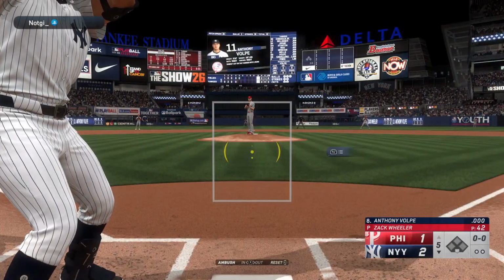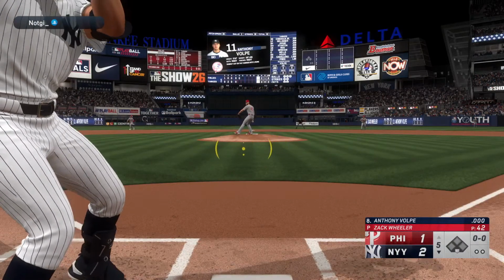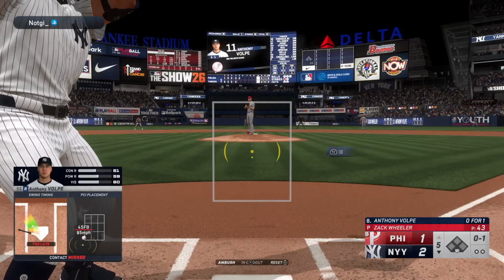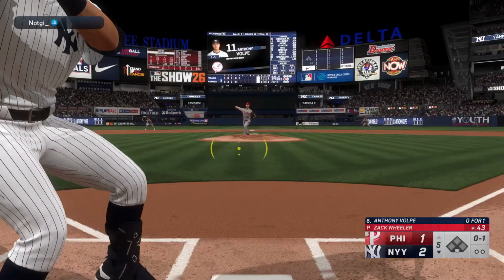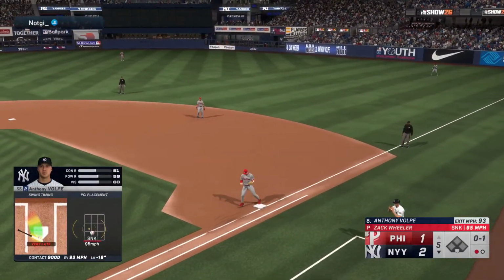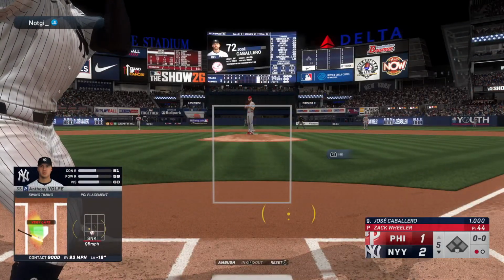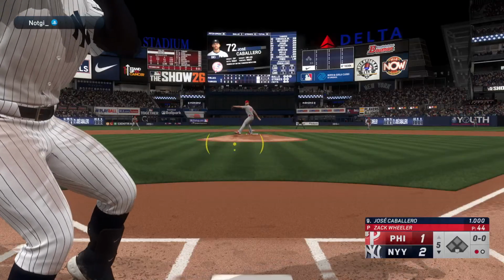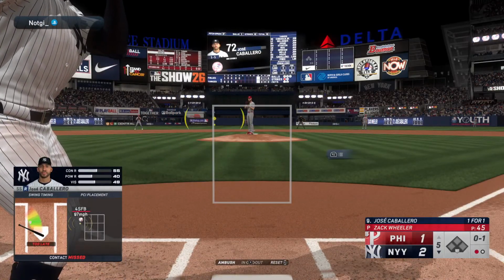Back at Yankee Stadium, we head to the bottom of the 5th. Anthony Volpe stepping in now for the Yankees. Oh, great stop. Nicely done for the out. Well, he's doing a nice job of keeping the ball out of the air. Lets the defense work behind him with another ground ball. Good execution. Caballero, the batter now, as he swings and misses for strike 1.